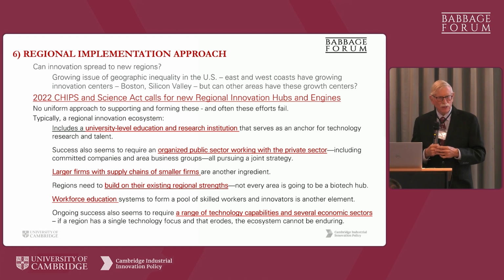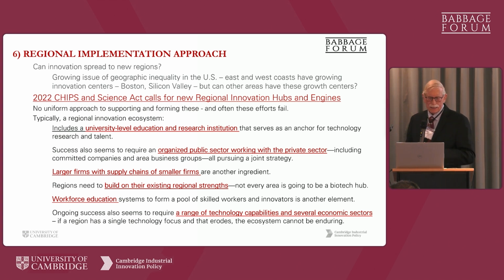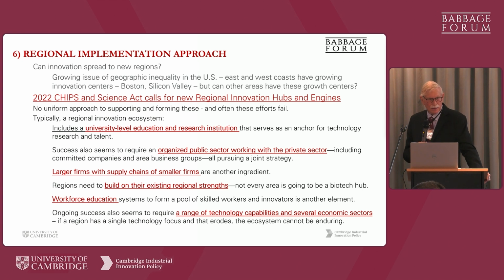What are some of the rules that we've been trying to think about in the U.S.? Obviously, others have been too. One, include a university research institution as part of the mix, as an actor, particularly in solving the talent problems. Success also seems to require an organized public sector, where state and local governments as well as federal support come to bear, working with an organized, connected private sector in collaboration. Success also seems to require both larger firms and their supply chains, a mix of small and large firms. It requires regions to build on their existing strengths. It's going to be very hard to create a biotech hub in North Dakota, but agriculture might make a lot of sense there. So build on regional strengths.